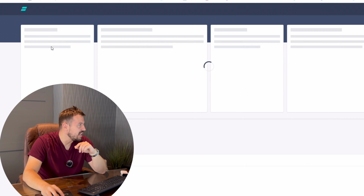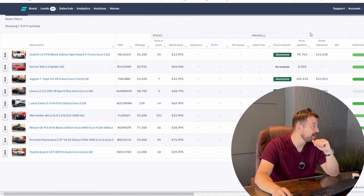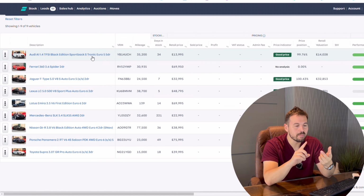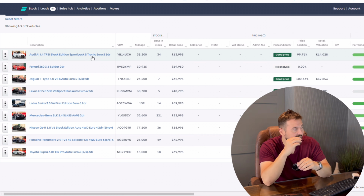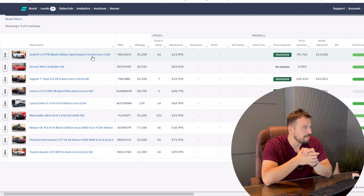Let's have a look what else we've got in stock. So just dive onto the advertised stock and have a look at some of my more of my mistakes on here. This isn't one. Audi A1, beautiful car. It is white, pan roof, auto, heated leather, black edition, got the right wheels, got all the black trims. It's on at 14 grand. It's got full Audi service history on it as well, bar the one that we've just done. And yeah, been on 34 days.